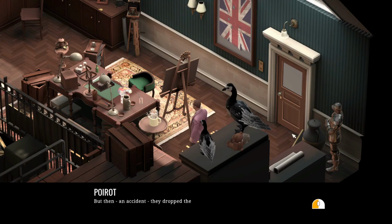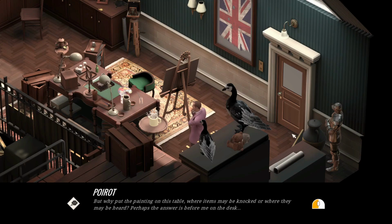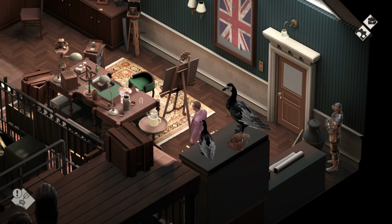But then, an accident. They dropped the key into the palette of paint. Yes. How can you be so sure? We know because the paint palette was the only source of blue paint in the room that the key could have dropped in. Yes. But why put the painting on this table, where items may be knocked or where they may be hurled? Perhaps the answer is before me on the desk. Perhaps.